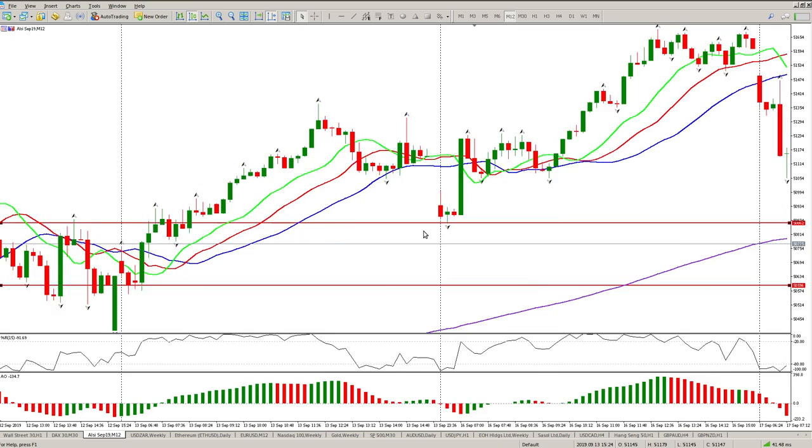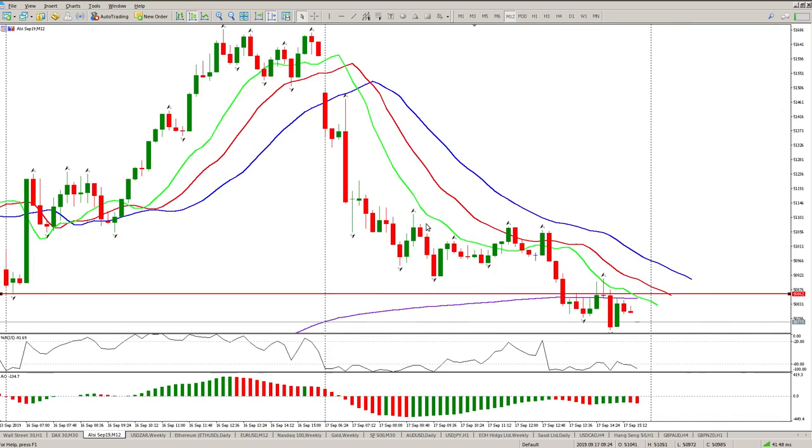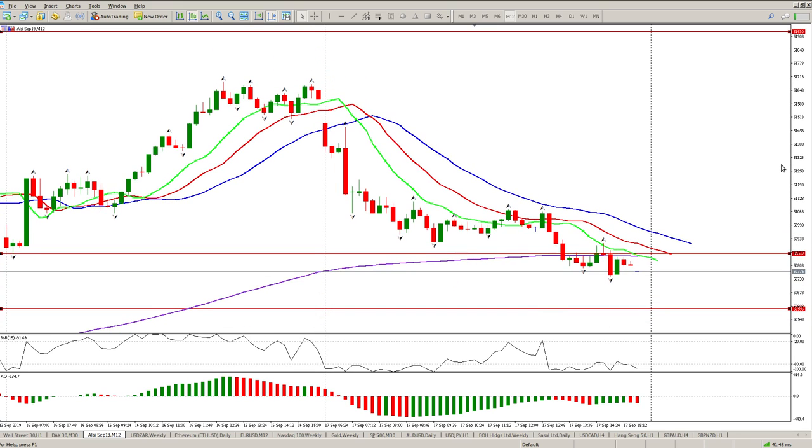You can see this level up here, which was this previous swing low. We broke through it and then immediately came back to test it. The trend is down at the moment on the 12, so that's pretty much what I would expect us to be doing. Now again, as I said to you yesterday, lower time frames at the moment are pretty reliable.